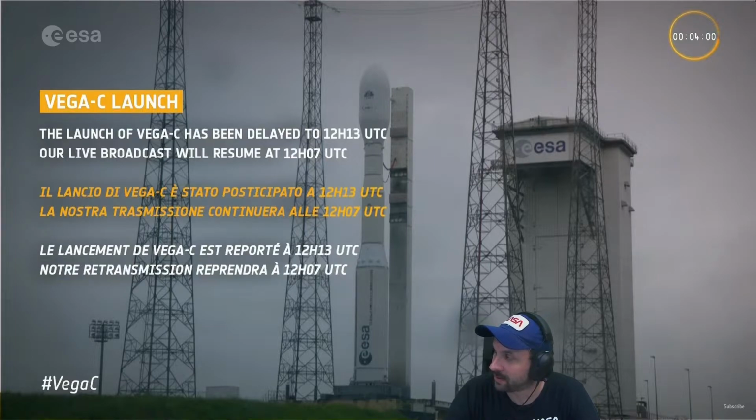So, we're about 20 minutes out, give or take, from the scheduled time for the Vega-C launch. It's 12:13 UTC. Coverage will begin at 7 past the top of the hour. It is 54 past the previous hour right now, so about 20 minutes until launch.